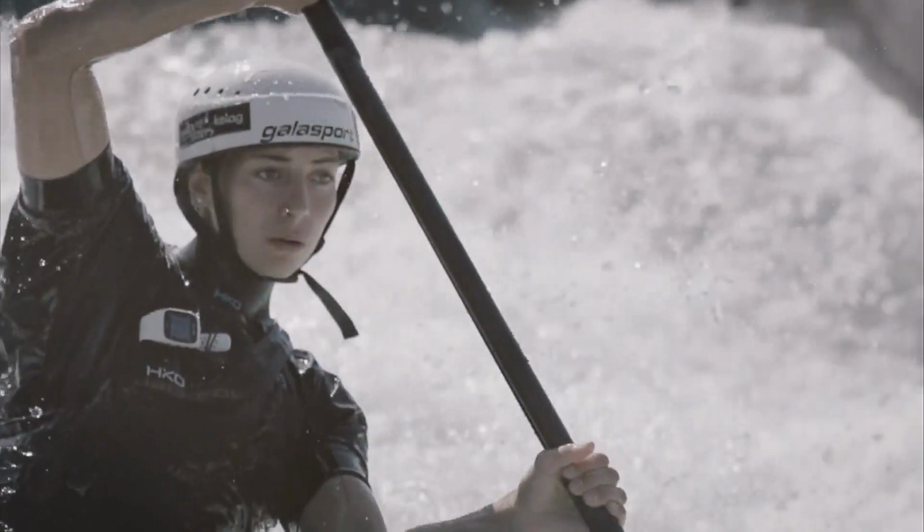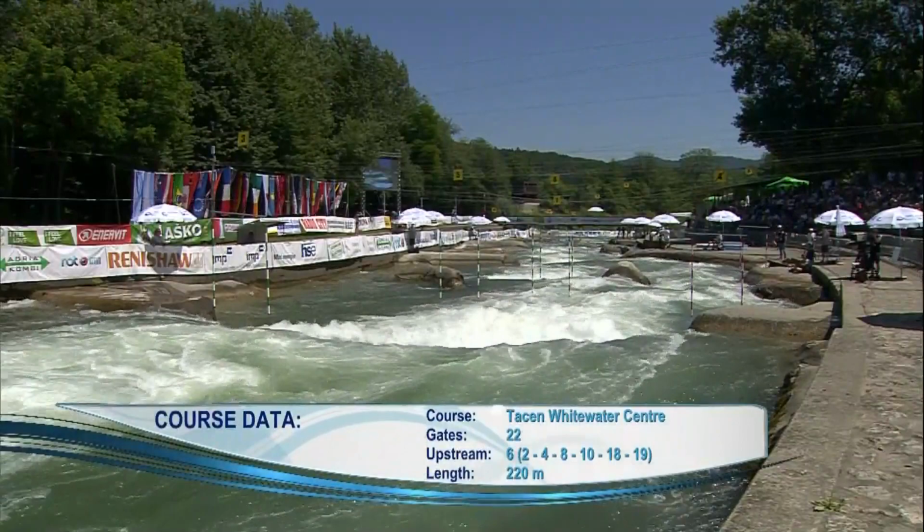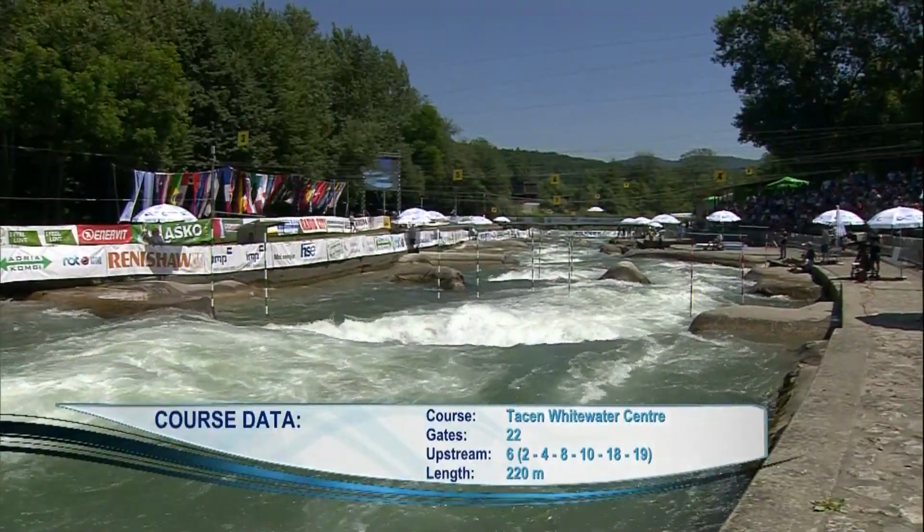Myself, Andy Maddock, and alongside me, Casey Eichfeld of the United States of America team will talk you through this final as it unfolds. And 22 gates stand between the athletes and a place on the podium here at the Tacen Whitewater Center. Casey, from that semi-final, where are the places to watch on this 22-gate course?